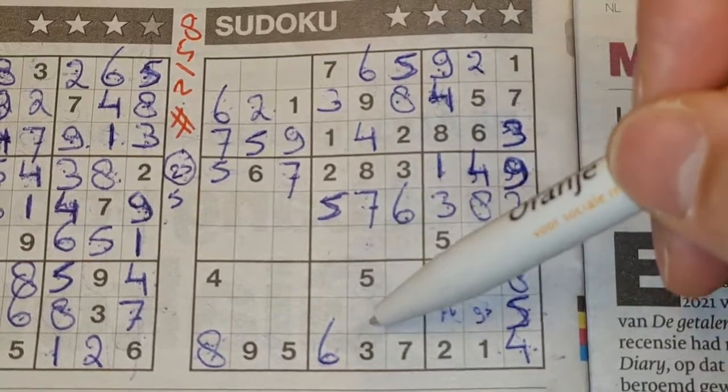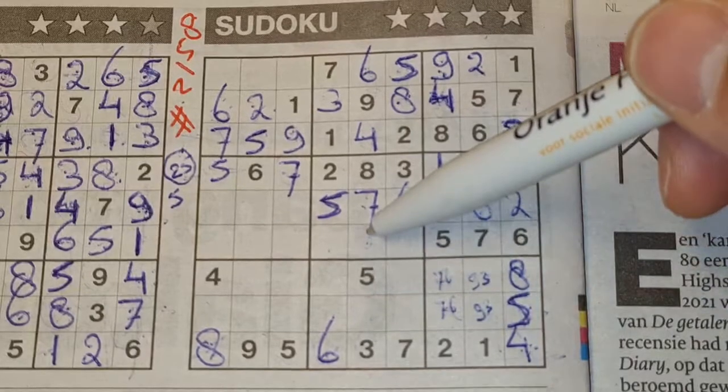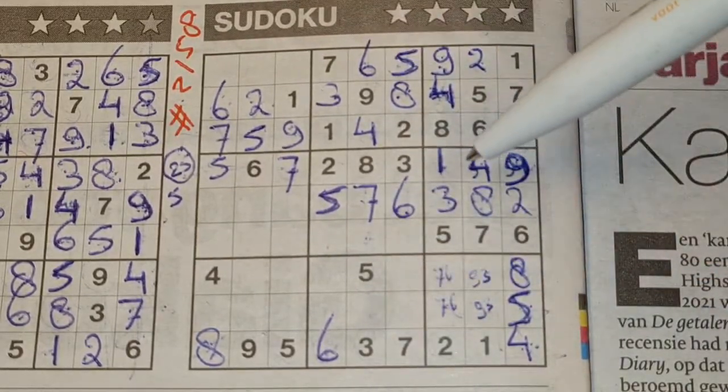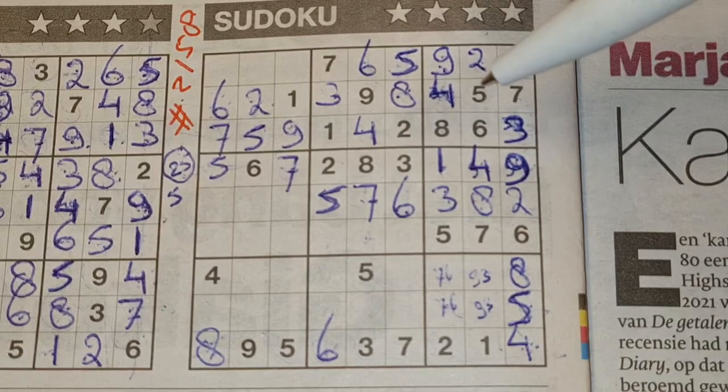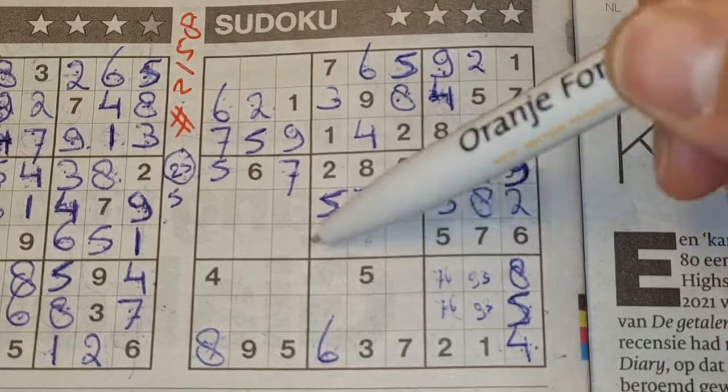2 numbers left in this middle column for the numbers 1 and 2. 1 and 2, I cannot fill this yet. 1 and 2. Okay, 1, 2, and 4 are missing.